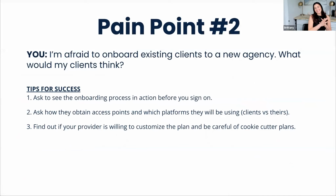All right. So the next pain point is usually about onboarding existing clients to a new agency. This is super common. You've had 5 clients, you've managed them the whole time. Like, oh my gosh, how are we ever going to pass the trust, or get them on board? Something that's really important to do when you're looking at either outsourcing this, or to be honest, just hiring a new person and trying to create that trust, is to make sure that you understand what the process is going to look like to introduce them.